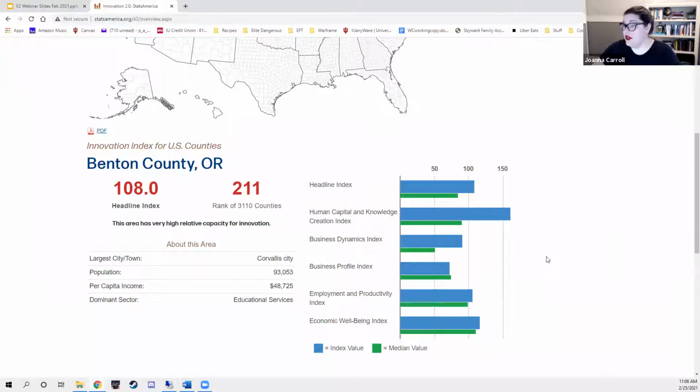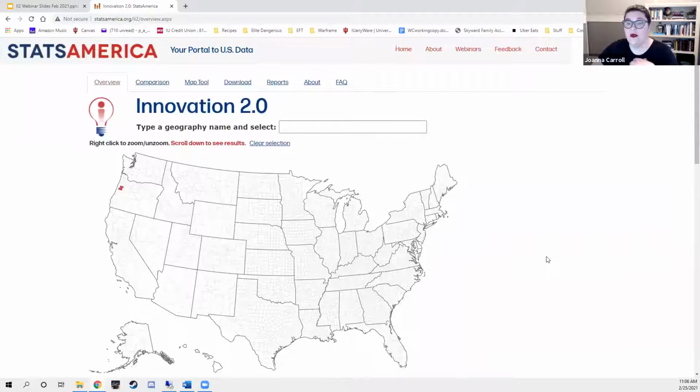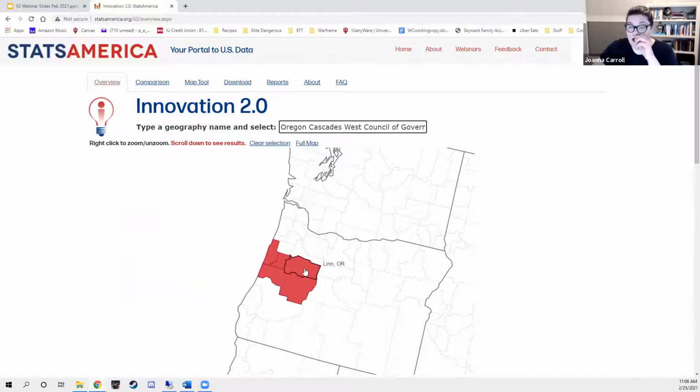So Benton County belongs to the Oregon Cascades West Council of Governments Economic Development District. I want to take you through this tool as though I was performing a SWOT analysis for this district as a way to better understand innovation capacity in the region. So I am going to start by simply typing in the region name. I'll click on that, and you can see it has highlighted all of the counties in that district.